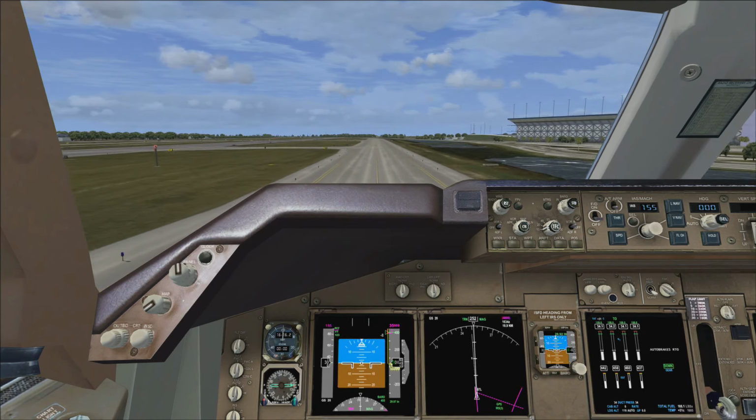Good experience. Those clouds over there don't seem that dark. There has been a lot of lightning, though.